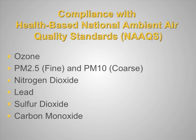So as we look at the next slide here, why is air quality protection and public health an issue in this region, and why are EPA and KDHE involved? Well, the answer is that all areas of the country are required to comply with the health-based national ambient air quality standards that you see in front of you on the slide.